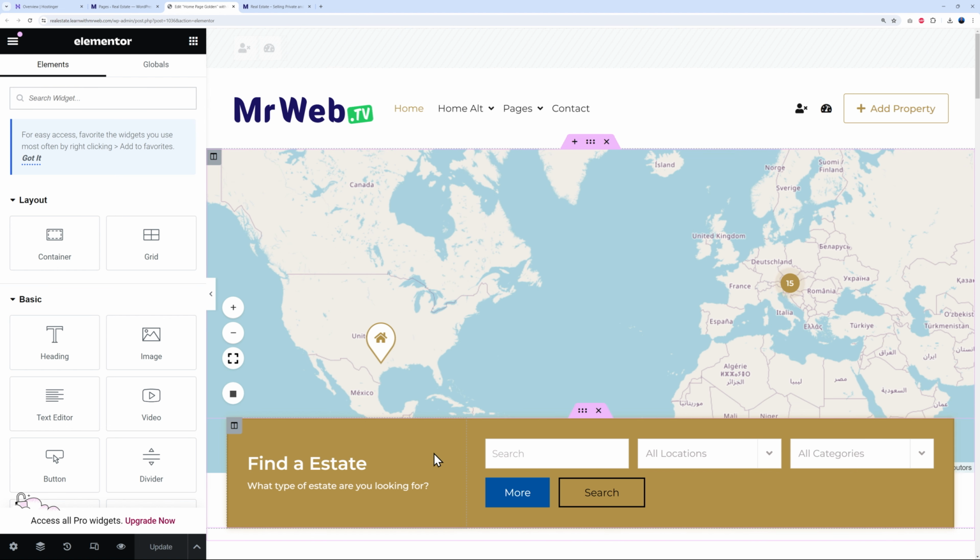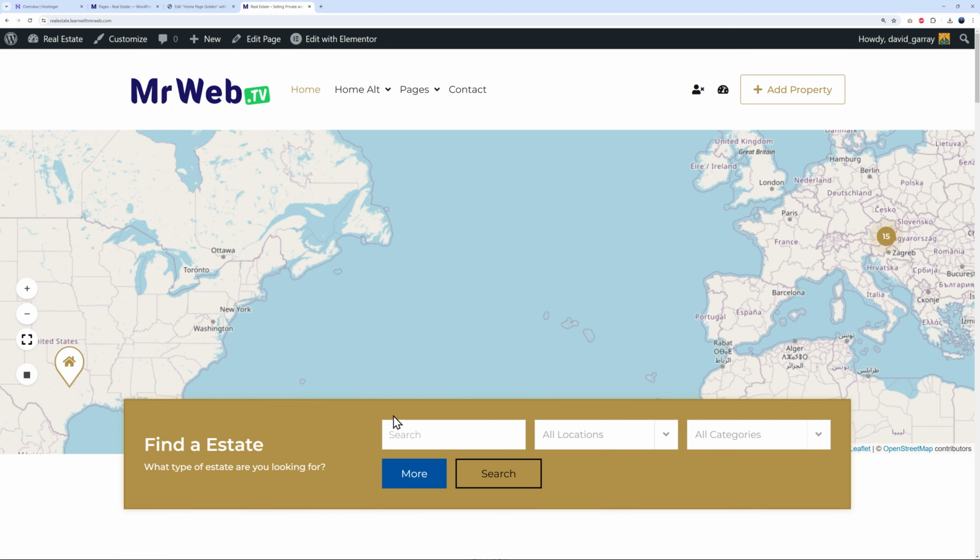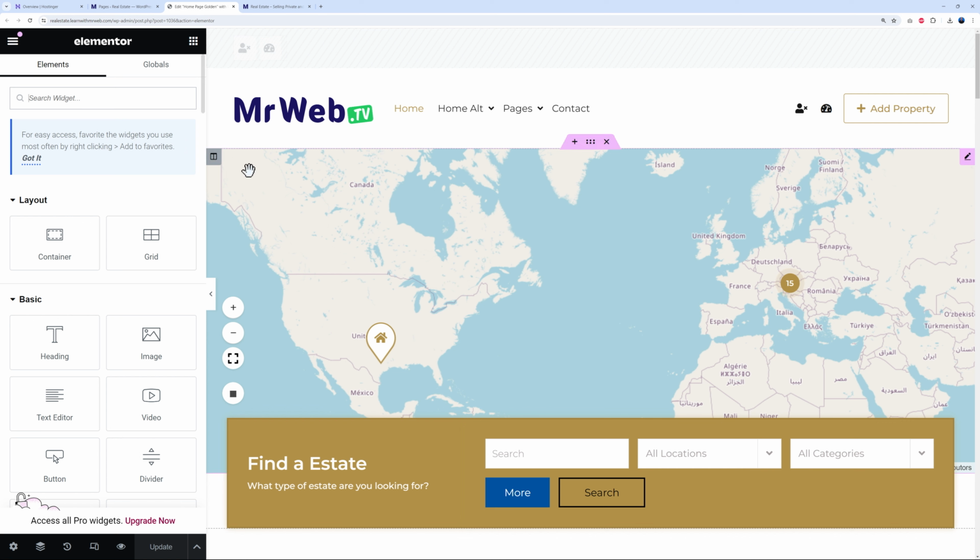So there's the page you're working on and editing at the moment. And this is the front end, so I can see the finished product. I think this is an efficient way of working. So let's go to the Elementor page.